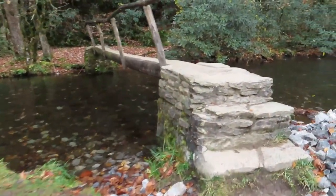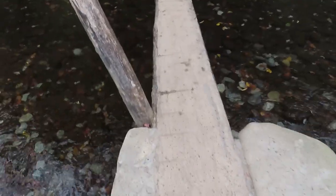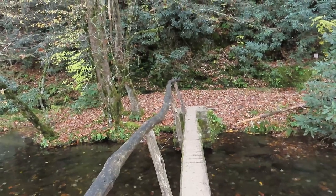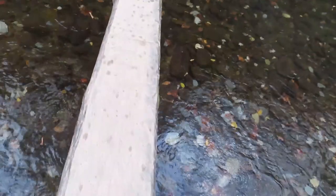So we're gonna continue our walk. Wow, this is awesome. Walk around the trail a little ways. We've got a log bridge you can cross to get to the other side if you want to go hike on that side. And it is not very wide.